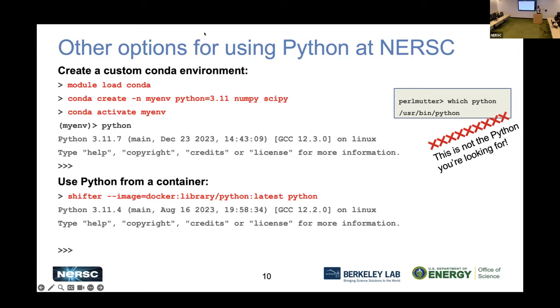You can also use shifter with Python within a container. And so with that, you will just use the shifter command, and then you'll specify the image and the location that you want to create that container using your Python environment.